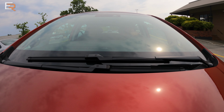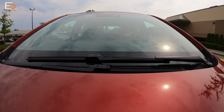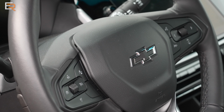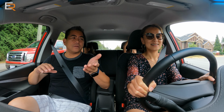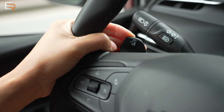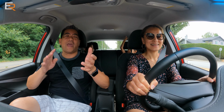And there also is another option, and this is what I really like. I liked it from the original Bolt, the Regen On Demand paddle behind the left side of the steering wheel. Let's just turn the one pedal off. Now, when you let off and use that paddle, just pull the paddle. Pull and hold it. Oh my goodness. So it's like a handbrake kind of thing.